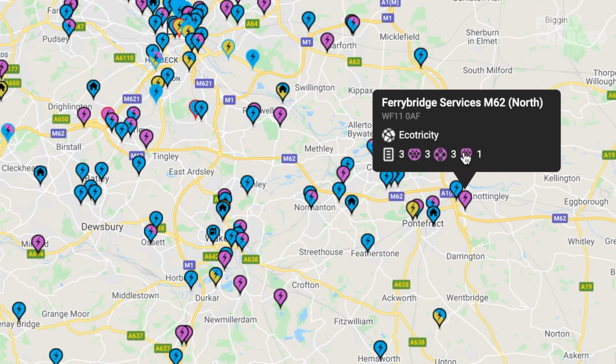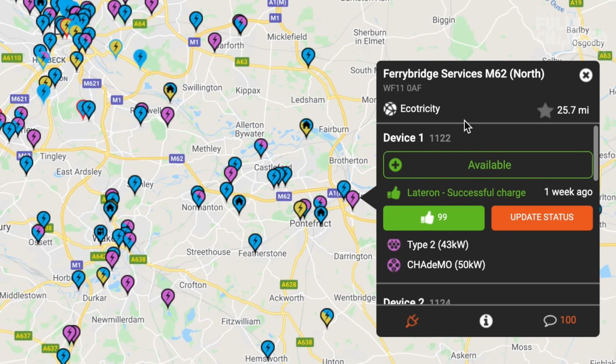So yes. Anyway, we do need to prepare for the rapid charger when we get there, and Zap Map has already told us that it is an Ecotricity charger. So in the same way that you have different petrol stations, you might have BP garages or Shell or whatever, currently it is the same with chargers. There are different networks of chargers across the UK. Polar is one, Ecotricity is another. Those are two just off the top of my head.